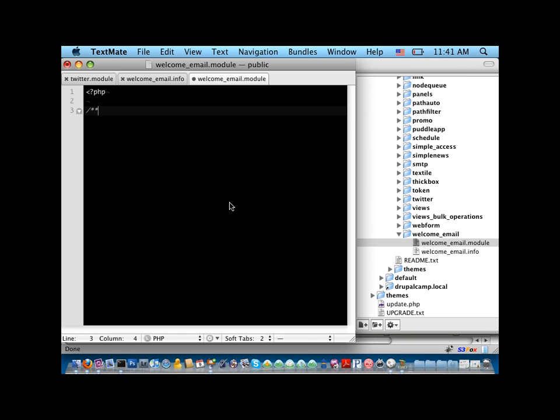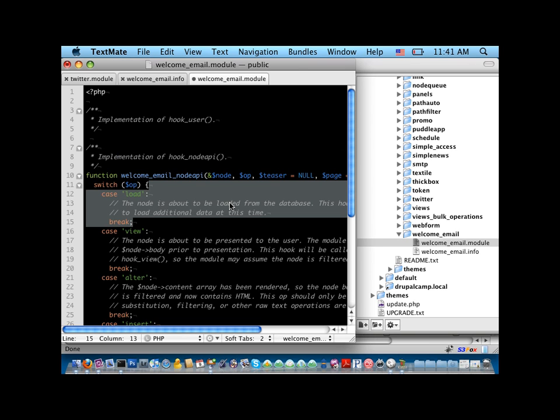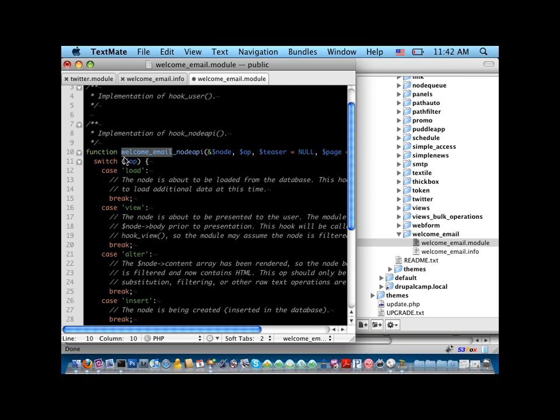Okay, so let's go ahead and start our commenting. We're going to implement hook user, right? Another cool thing, if you're using TextMate or any other editor with any sort of snippets, you can actually, like TextMate has a Drupal plugin bundle, and it has tab stops, so you can type a hook name, hit tab. You notice it already filled in the name of the module because that's the name of the file, right?